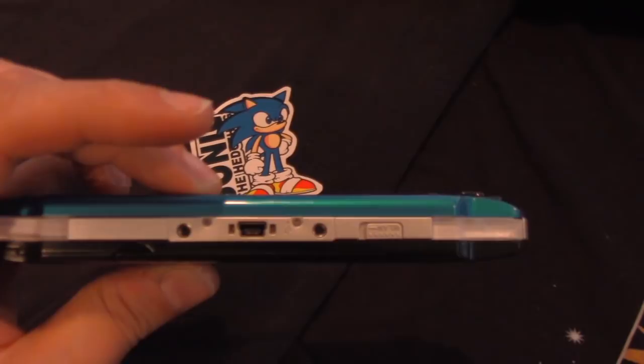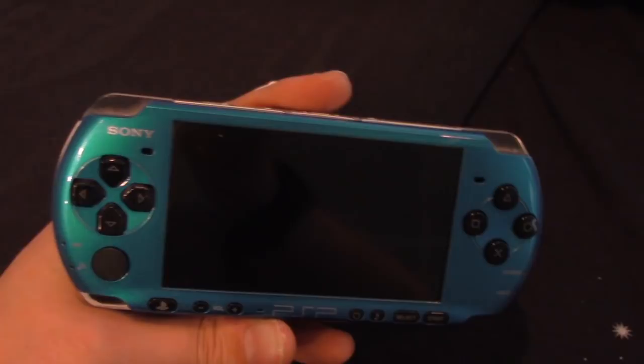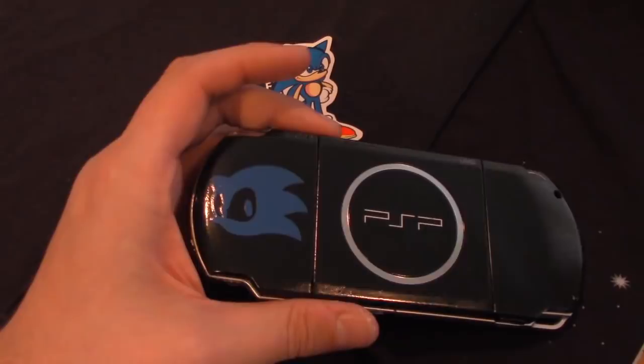The UMD drive has been deactivated because you really don't need it. With 32 gigs of space, custom firmware, and my custom menus and my custom software on here, it's just endless hours of gameplay. And without using the UMD drive, your battery lasts forever playing everything off that modified memory stick.